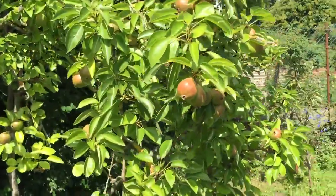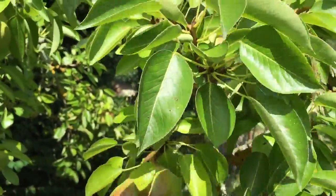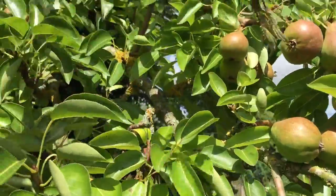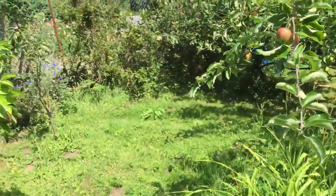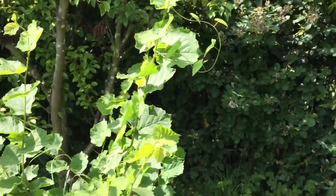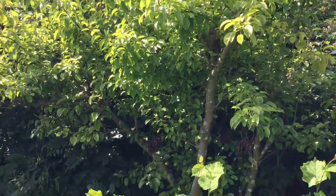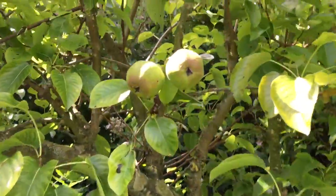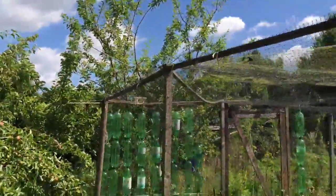Look at them, they look good, don't they? Tons of pears on there. Long time to go for them as well, I think. Big bramble got in there somehow. That's come out. So don't know what that is. And that's the pear tree that's got nothing on it except for the two solitary pears there that came off one flower. So that tree needs some work on it somehow.